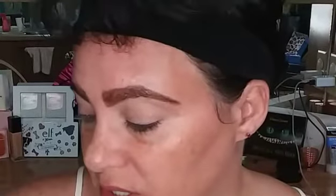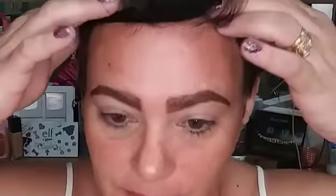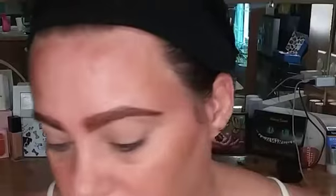And I do have the Stay Naked foundation and concealer, which I did a wear test on. I'm quite certain if you want to watch that, you can. This is one of my favorite foundations. I only wear it when I'm going somewhere special because I love it that much. But anyway, I'm trying not to push my bangs back too far because they get stuck up.